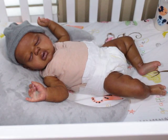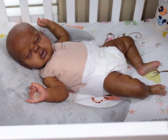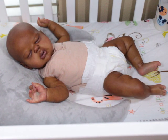But I'm just here to say never say never, because I was that person that said, oh my gosh, I don't want one of her sculpts, da da da da. And I absolutely love this baby. In fact, he is right up there with the Gabigails for me, and that is a lot. You guys know that says a lot. I just love his look. He's just cute. I don't know, it's just something about him.